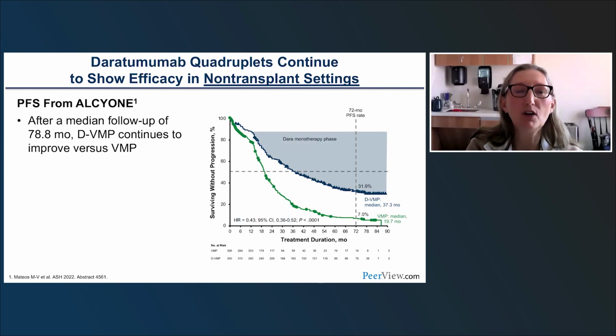That was really great, very comprehensive overview. And I think we have a lot of support using quadruplets in patients who are fit or transplant eligible. But we shouldn't forget the Alcyone trial. This trial compared Dara, Velcade, Melphalan, prednisone versus VMP alone, a regimen that's not really very often used in the US. We have some concerns to use Melphalan, but I think what it showed really is that the addition of Dara increased the progression-free survival, and the trial has a relatively long follow-up.